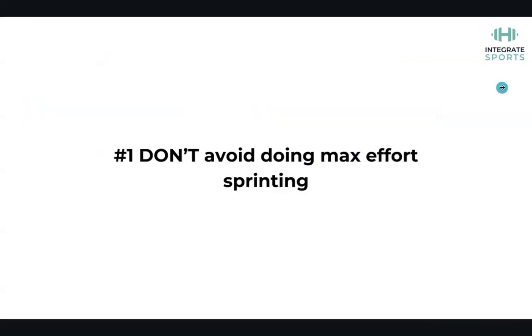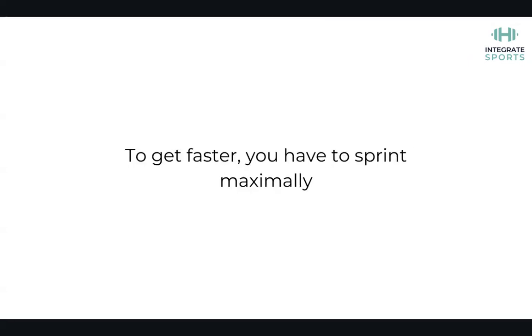So to begin with, the first one is don't avoid doing max effort sprinting. Something I see all the time is hockey players thinking that by doing sub-max running and by doing repeated 80%, 70% kind of running, that's going to really make the difference and make you a lot quicker. The simple fact of the matter is, in order to get quicker, you have got to be sprinting maximally. There's no way around that.